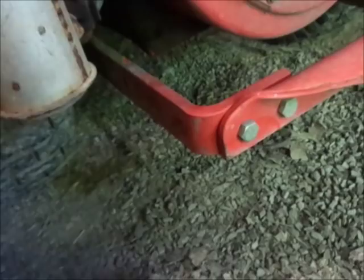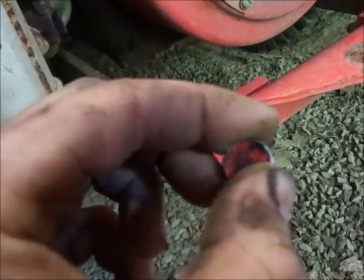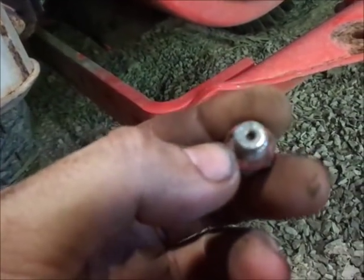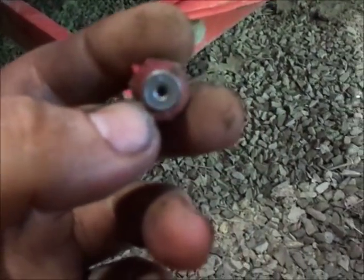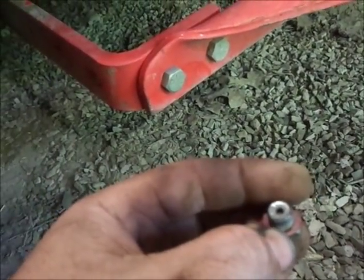What did I do with it? Because here's the bowl nut. A little bit of junk in there too, so I get a rag and wipe this out, put it back together, and see what it does then.